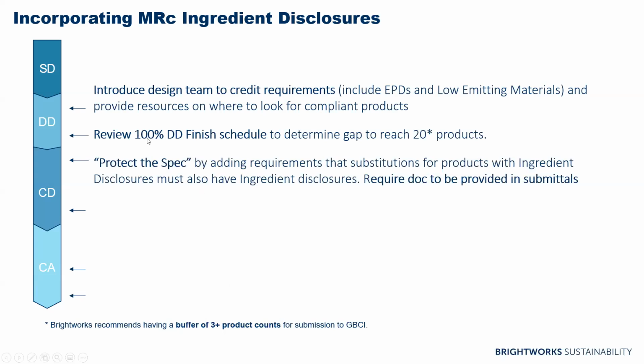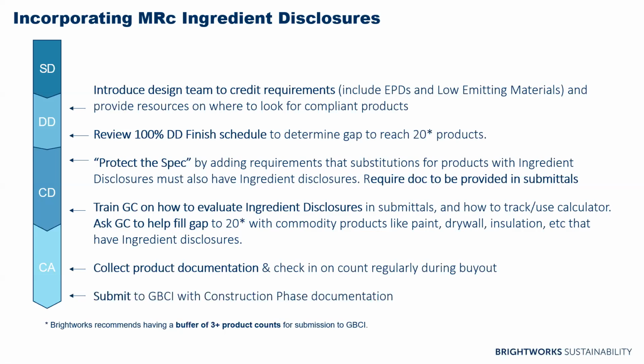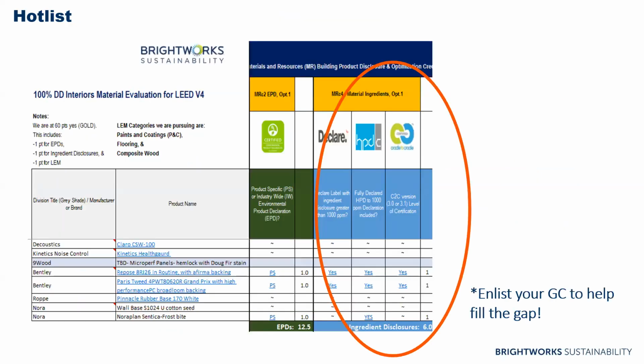We want to protect the spec by adding in requirements that substitutions for products that have ingredient disclosures based on our finished schedule must also have ingredient disclosures, and require documentation to be provided in our submittals. Train our GC on how to evaluate ingredient disclosures in submittals, how to use the calculator, and ask them to help us find commodity products like paint, drywall, insulation, and others that have ingredient disclosures to help us get to that 20+ buffer. Collect the product documentation through buyout and make sure that we're tracking well. And then submit our documentation with the construction phase.